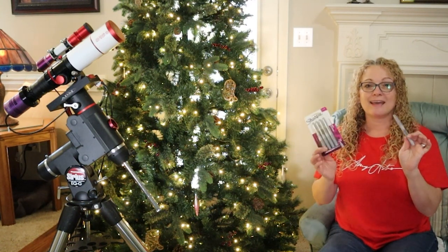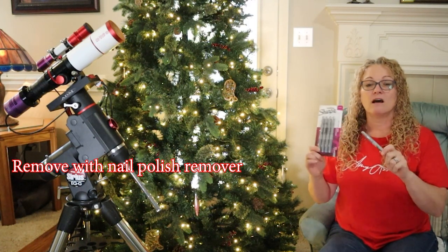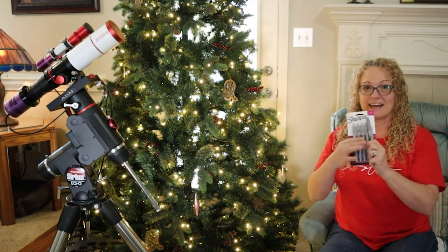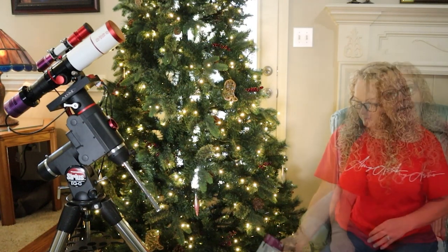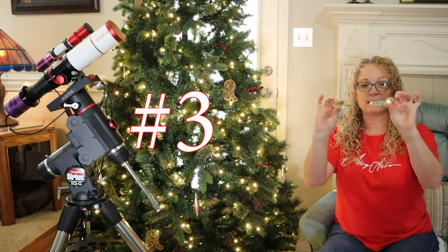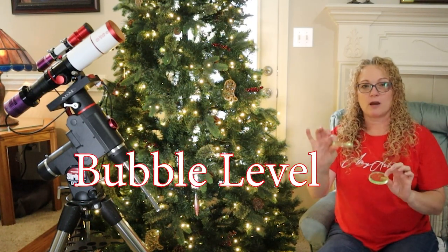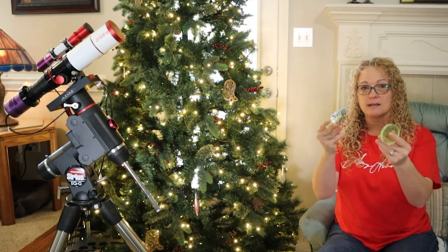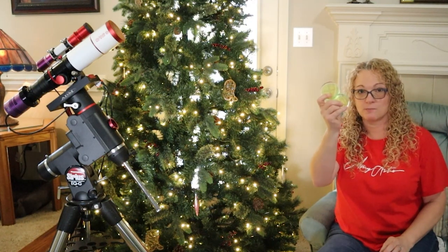Silver, really great, and you can pretty much remove all of this with a little bit of alcohol on your gear, okay? So silver Sharpies, second item. Must have, inexpensive for your stocking. Every astrophotographer needs levels, bubble levels. Generally, they come in packs of two. They're not real expensive. You drop them on your tripod, level everything out. And you know what? I'm constantly misplacing them, so I have them everywhere. So get you some bubble levels.